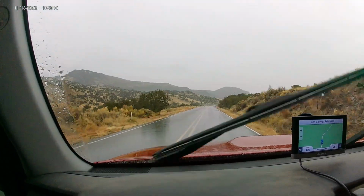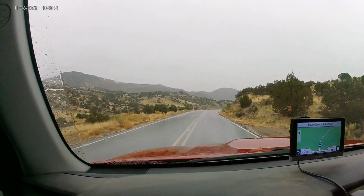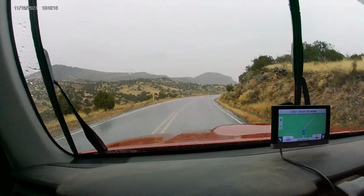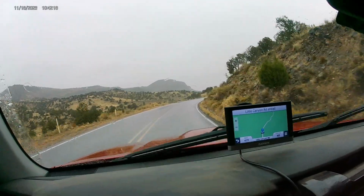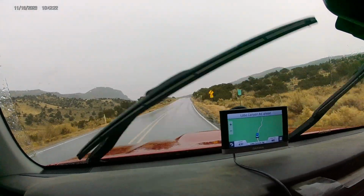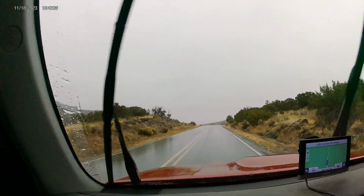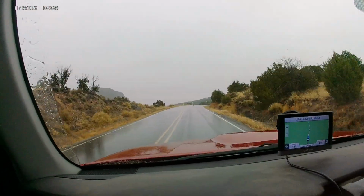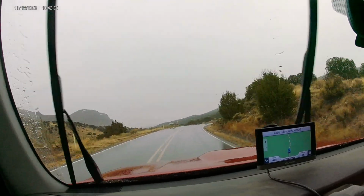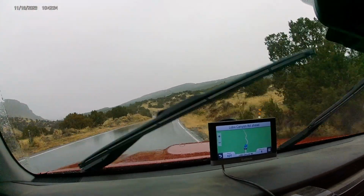We're looking for bugs in rocks, but it is a wet day here in November, 40 degrees, so I don't know what we're going to end up doing, because it's not the best day to be out getting wet, but it's always nice to get out. So that's what's up for this morning.